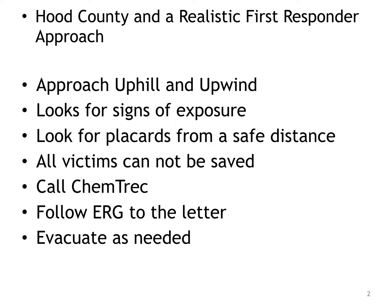Okay, so we get toned out to, let's say, a car accident or potentially a structure fire at an acid factory or some other industrial plant. And as we're approaching that scene, maybe we notice a ruptured tank and a giant plume of vapor leaking out of that tank, or the fire is burning a really funny color and giving off nothing but red smoke. Or we see an overturned trailer and a bunch of liquid literally flowing out of the tank.